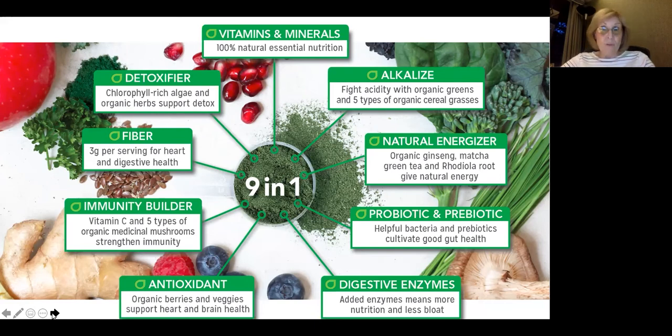Now, mushrooms. Oh, I can't wait to tell you more and more about mushrooms, but just for tonight, we'll talk about how they support the immune system. They support physical endurance, so they help to offset that fatigue that we sometimes feel. The mushrooms too give us antioxidant support. They have naturally occurring vitamin D, so we don't have to take a fish oil product.